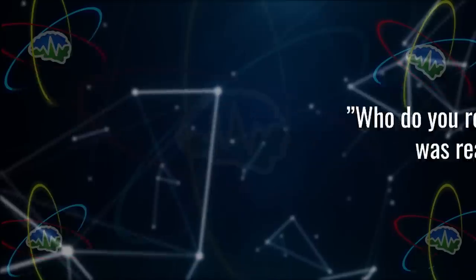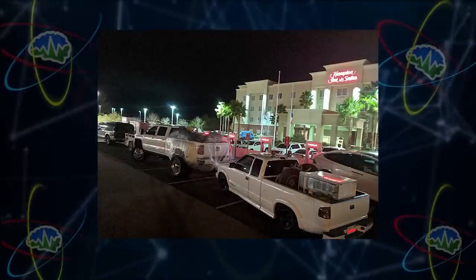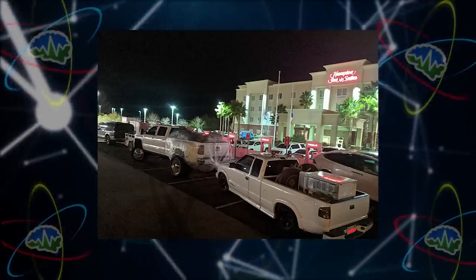It was really uncomfortable. Then Reddit user Redfield Standard posted a photo of what appears to be contractor pickup trucks parallel parked in front of the supercharger station at a Hampton Inn and Suites in El Paso, Texas.